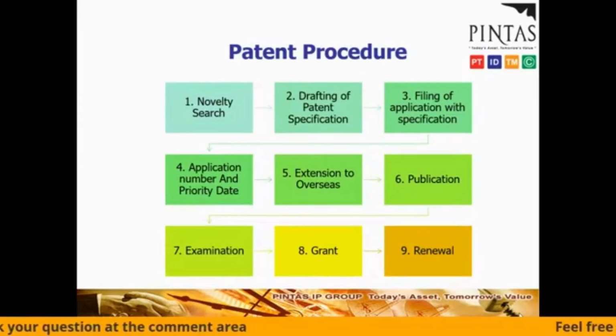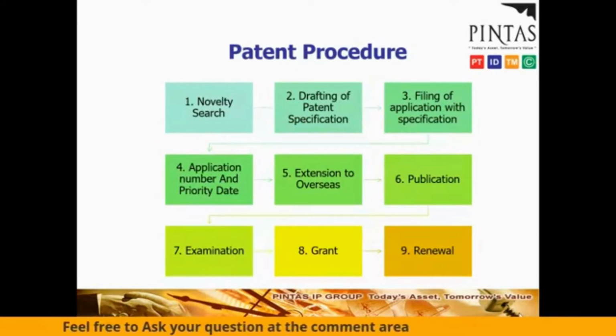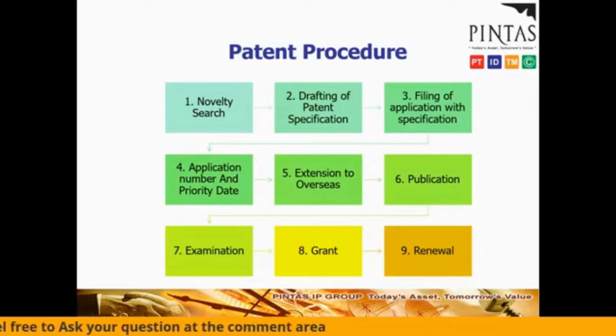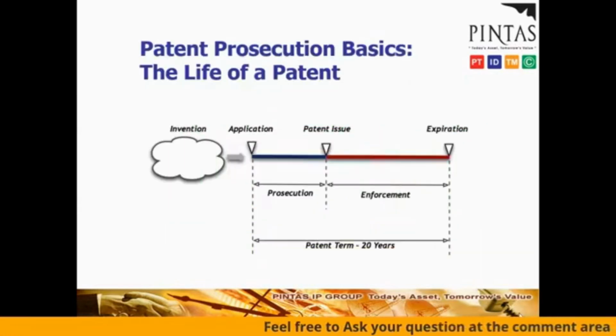So these are the processes of you filing a patent. You do a novelty search using big data. You need to draft a patent and you need to file the patent, and the patent will go through examination. And if you intend to file overseas, you have 12 months for you to file overseas before the patent is examined and granted. And after the patent is granted, you will need to renew it on a yearly basis. So this is the procedure of a patent. And this is the life of a patent, right?